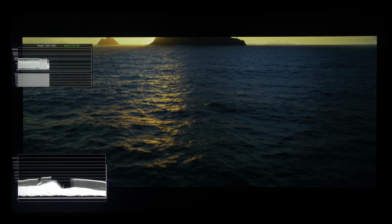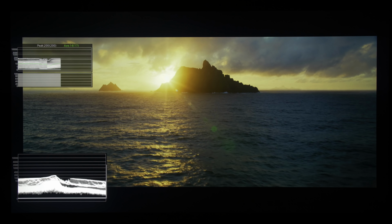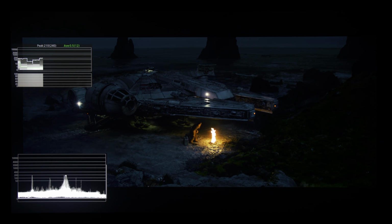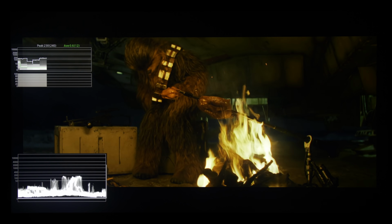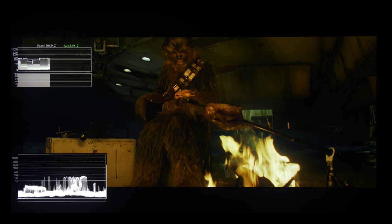So by setting the sun at 200 nits, to me, this signifies that the colorist, the DP, the director, or whoever is in charge, is not really a fan of HDR. They are fairly conservative in their HDR grading by grading the sun at an SDR diffuse white of 200 nits. But let's move on. So if you look at the next scene here, where Chewbacca is roasting some really quite cute creatures, the fire doesn't quite reach 250 nits, but I think it is the lights on the Millennium Falcon that actually reached close to 250 nits.